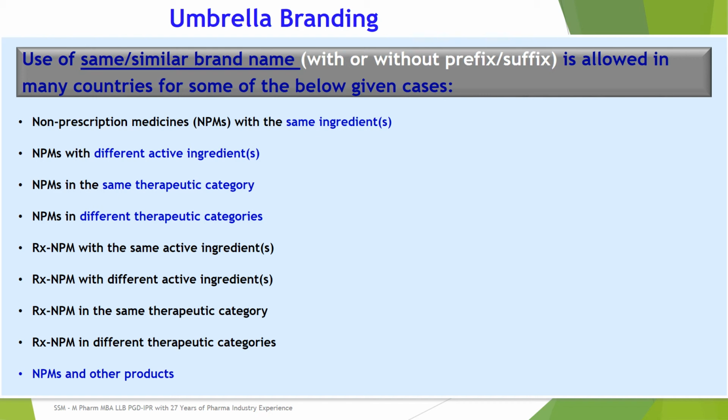Now coming to umbrella branding. Umbrella branding is the use of the same or similar brand name for a category of products. Umbrella branding is allowed in many countries for some of the categories given below. It can be used for OTC products which contain the same ingredient, and is also allowed for products containing different ingredients. Umbrella branding may be allowed in the same therapeutic category or different therapeutic categories. It may be allowed for both prescription as well as OTC products.